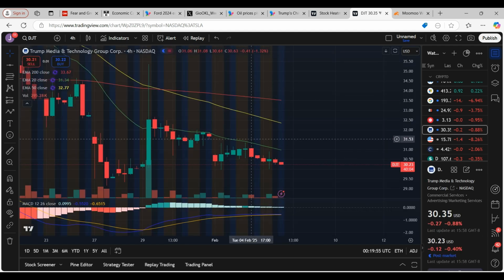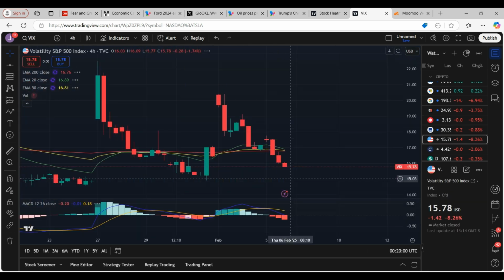DJT was trying to bounce to fill the gap and it got a rejection. It may slowly downtrend for essentially the 29.5 area.